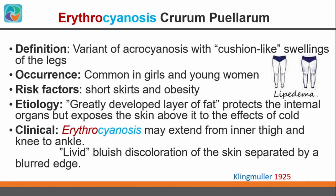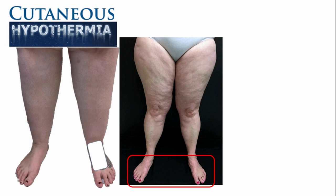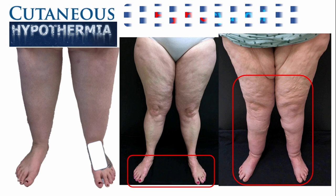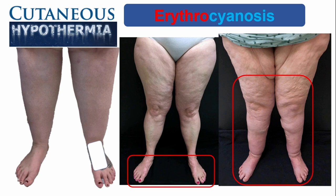That's livedo reticularis. So here's a great example. You see patients in the office with lipedema and you clue in on their leg swelling, but really nobody pays attention to that discoloration within their feet, the acrocyanotic feet. Look at that. You can see the discoloration not only with the feet, it goes all the way up to the knee level. So again, you focus in on the leg swelling, but you don't pay attention to the cutaneous hypothermia with acrocyanosis. And I really like the term erythrocyanosis better because it's not cyanosis meaning blue, it's more of a red-blue discoloration that you see.